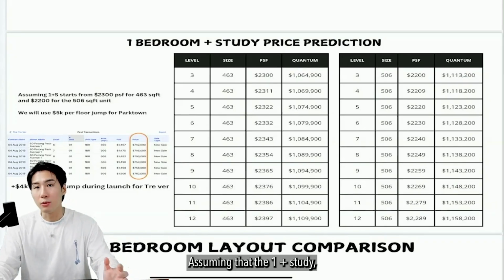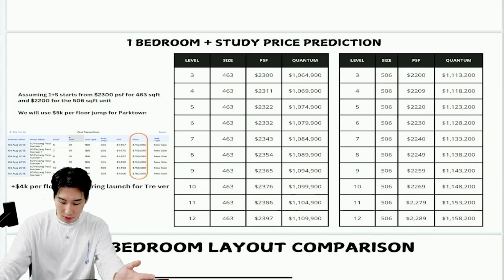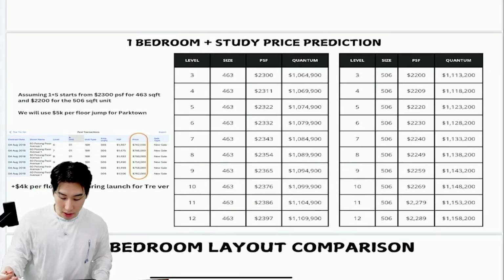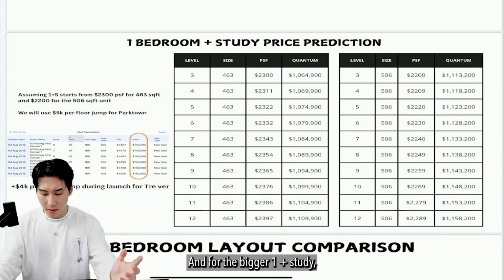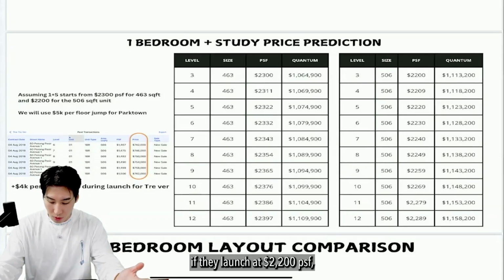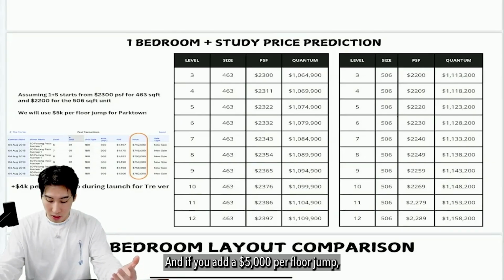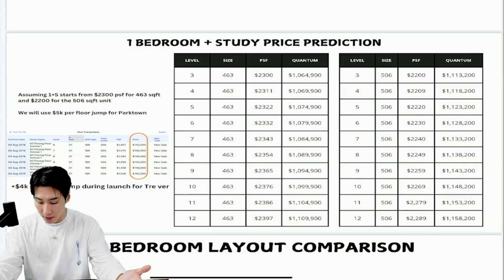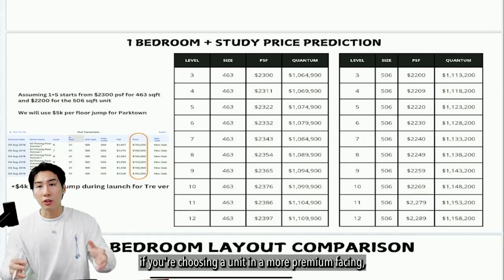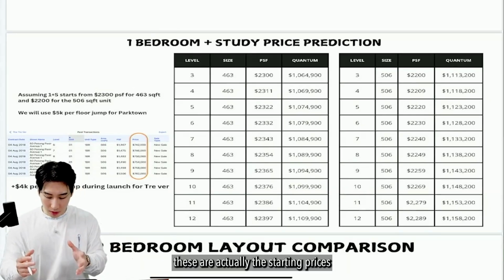Assuming that the 1 plus study, the smaller 463 units, start from 2003, these are the possible prices that the developer could launch at. And for the bigger 1 plus study, which is the 506 square feet, if they launch at 2002, it could start from 1.13 M onwards, and if you add a 5,000 per floor jump, these are the prices for the different levels.